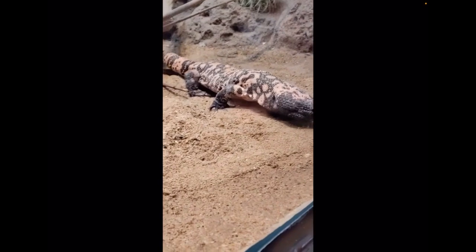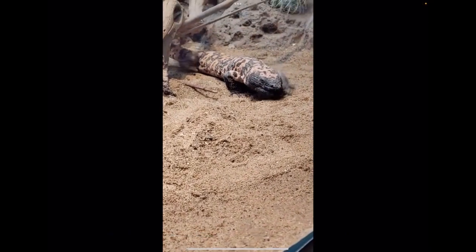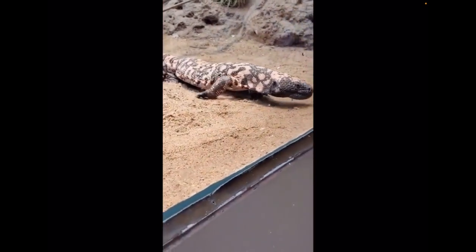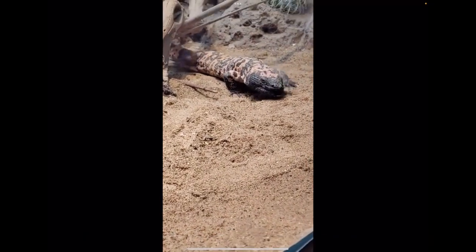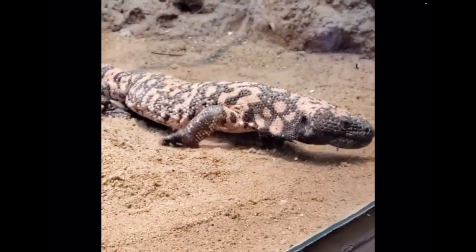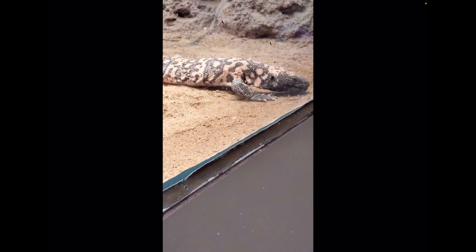Looks like those axolotl that turned into a salamander. Yeah, kind of. I love it. I love the way he walks. Yeah, they're dragons. He just hasn't grown his wings yet, that's all. One day. One day I will take to the skies.